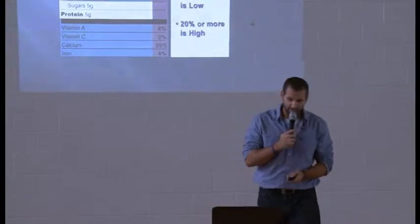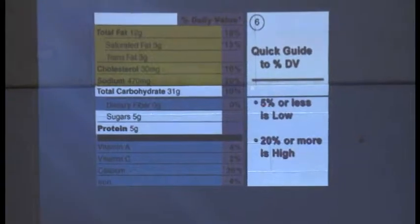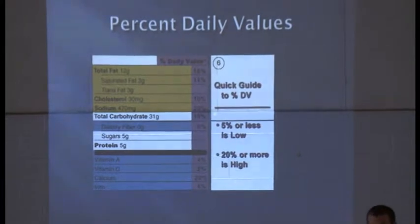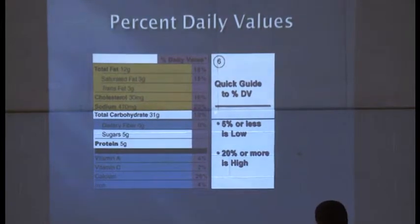And the last thing they touched on are the percent daily values. I didn't know this, so I'm glad I did this. This 5% to 20% thing over here on the side, I like this. So if something has 5% or less, it's low in that. If something has 20% or more, it's high. So let's take a look.